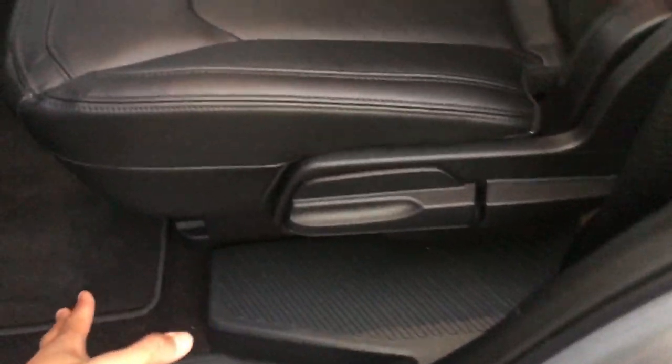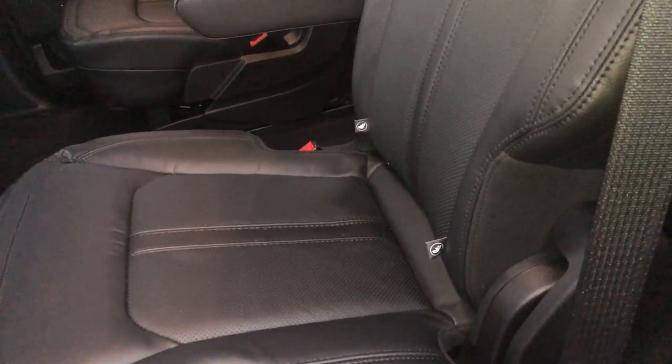Again, you've got that little ridge right there where it kind of protects the carpet until you get in. You can move these seats forwards and backwards. You can let them up and down.